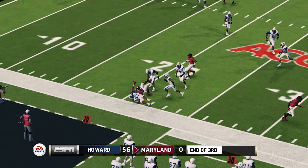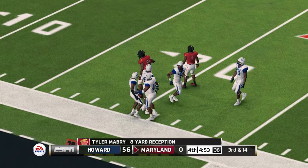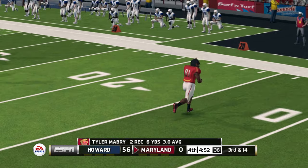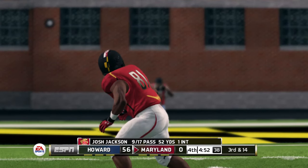Zips it to the tight end. You know what? After a play like that, I wouldn't be the least bit surprised if they went to the air again. That brings up third and 14.